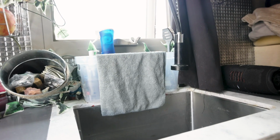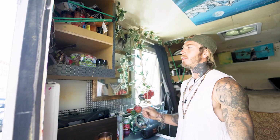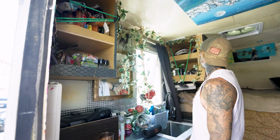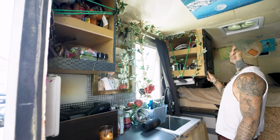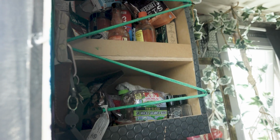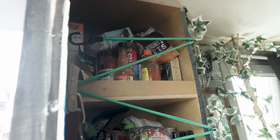I built these cabinets. This thing isn't quite finished. There's little things that I still need to do around here. I want to get a cabinet door. I got this from Habitat for Humanity for $2. I want to find another one, just haven't found the right size, but I want to put that over my food storage here. And then I use these bungee cords just to hold things in place.